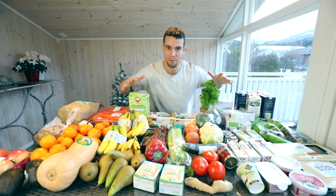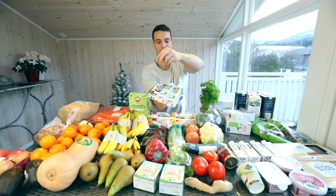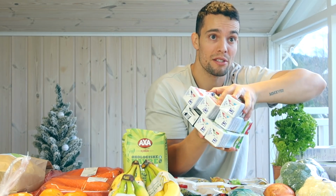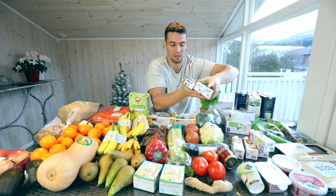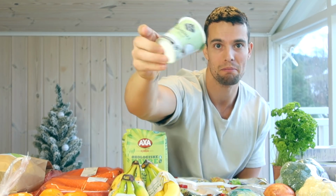Since it's Christmas and the holidays are coming up, we have a bunch of cream. So this is like oat cream, soy cream, way too much. I don't know how we're gonna use up all this stuff, but just in case it went out of stock in the store, we decided to stock up on them to make some desserts for Christmas. Oh yeah, almost forgot, we have some coconut yogurt as well, fermented, and yeah, tastes really good.